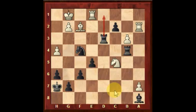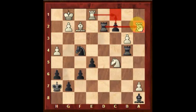I'm not sure the point of knight e2. Rook d2, Mickey Blue Eyes, rook d2. Aha. Threatens, that's good. It threatens c1. So if takes, you take that, right? And what if rook a1?